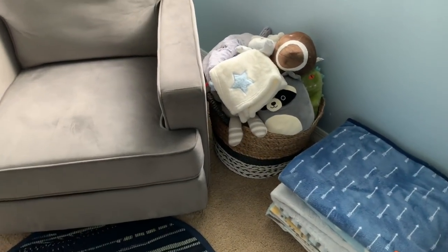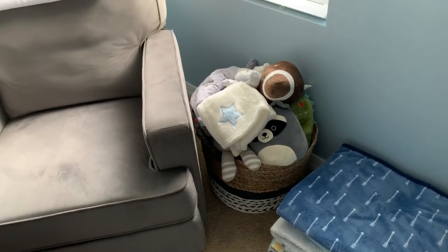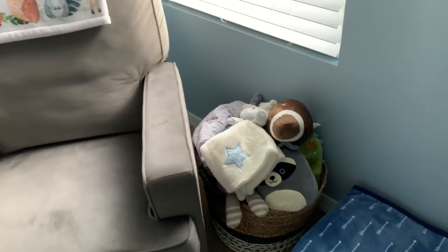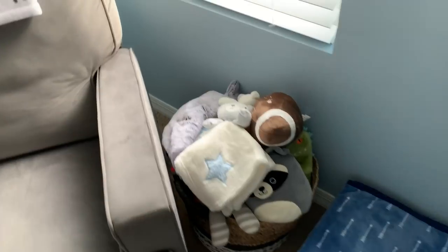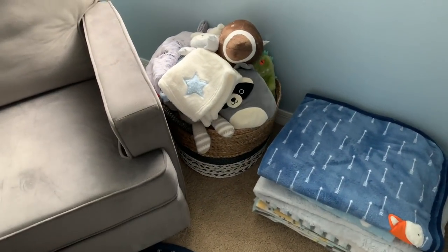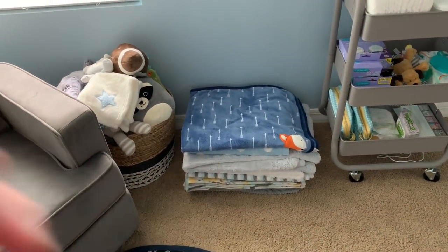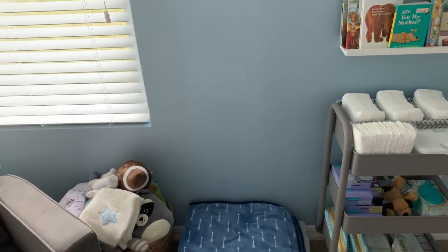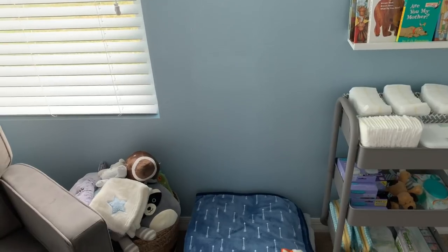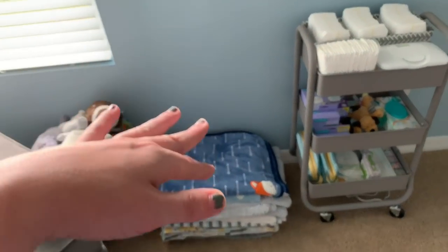So to the right of his chair, we have the toy box. I just have all his little stuffed animals, his little blinky things that people have got him, which I think I need to get a bigger one. And then right here, I just have his blankets for now, but I'm having my friend build me a ladder and I'm going to put the blankets on the ladder, you know, like the storage for that. I thought it'd be really cute. So for now they're here, but I will have a little ladder.